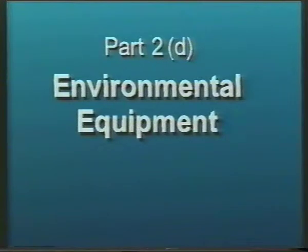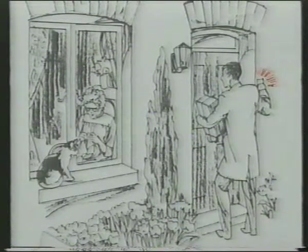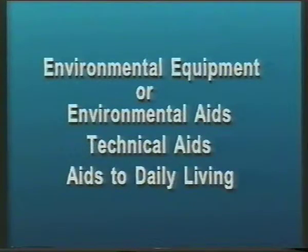There's a range of devices known as environmental equipment which help deaf people to be aware of sounds such as doorbells and various alarm signals, and also to follow television and use the telephone. This equipment may also be known as environmental aids, technical aids, or aids to daily living.